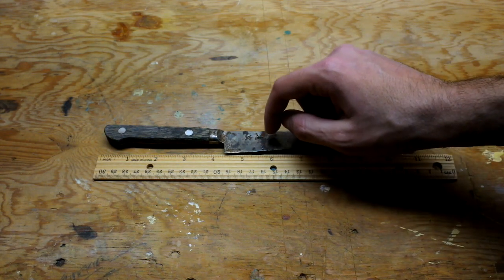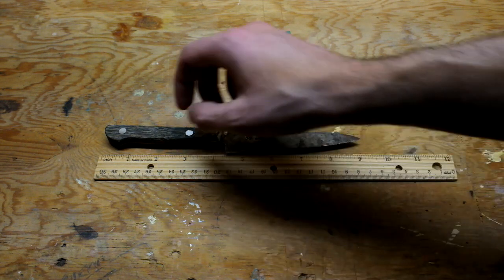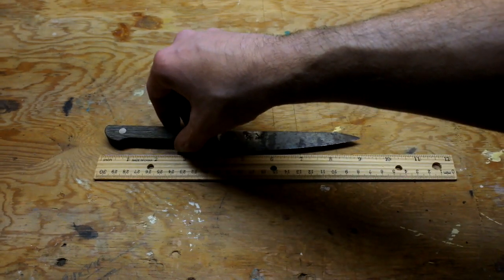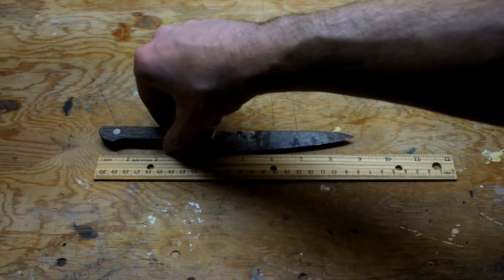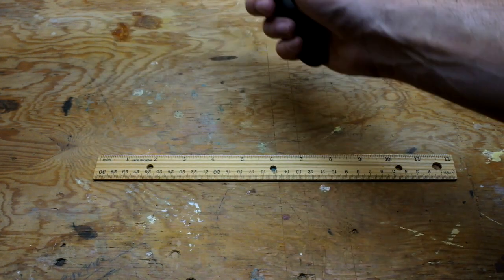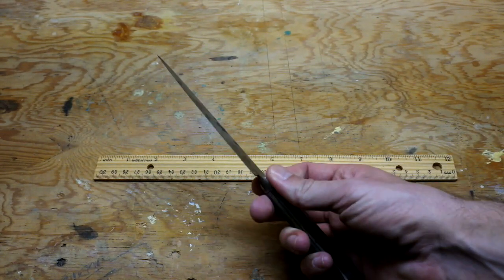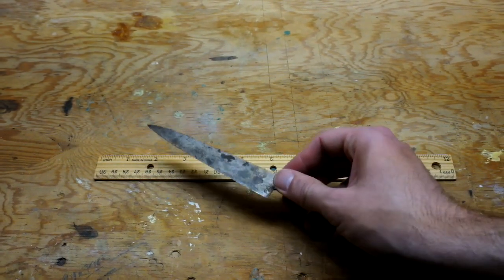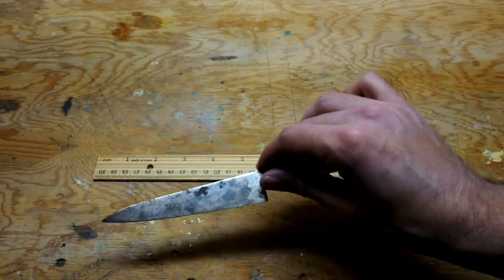But you can see the Japanese characters on here, and it was just cool. I mean, it's more about the story behind the knife than the actual knife, even though the knife itself, other than the rust problem, was so amazingly sharp. You could just peel the top layer of a tomato right off, just the little hard skin of a tomato, and leave the rest of it intact.